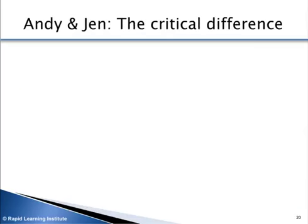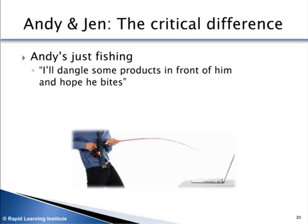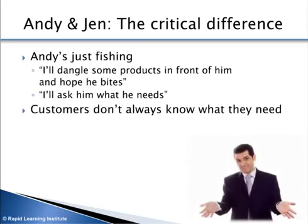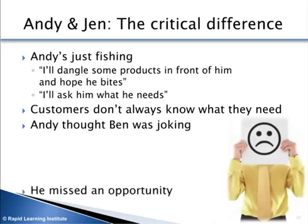The key difference between Andy and Jennifer is that for Andy, discovery is a conversation, where either 1, he talks about his products and hopes the customer will recognize something he needs, or 2, he simply asks prospects, "What do you need?" Problem is, customers often don't know what they need. When Ben mentioned his drivers, he wasn't making a joke. He was expressing anxiety in a very subtle way. But Andy didn't pick up the scent of opportunity.